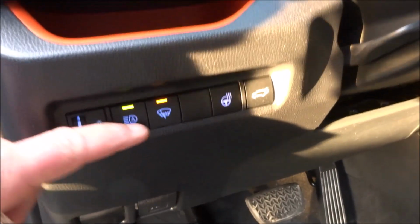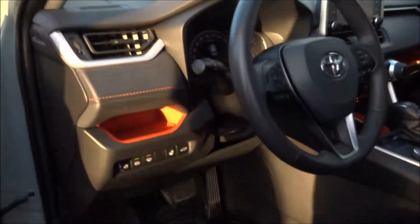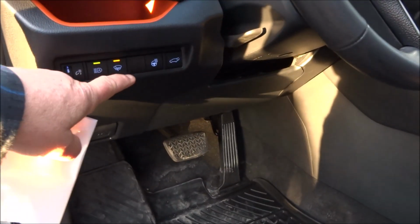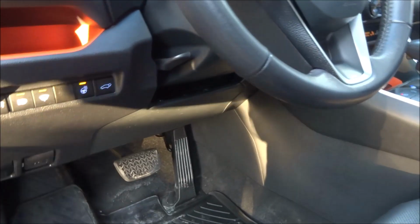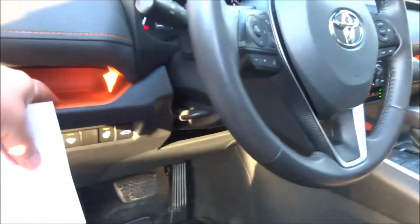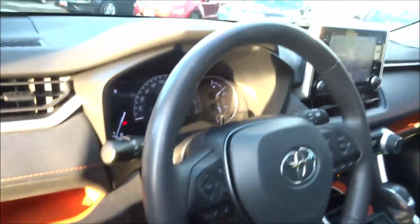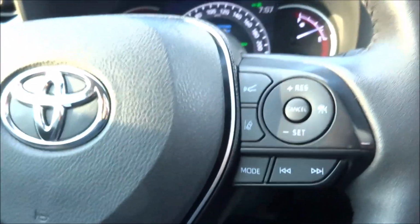This switch here activates what they call a front wiper park de-icing. So right at the base of the windshield, under where the wipers park, this will de-ice and melt all the snow and whatnot off in the wintertime. Heated steering wheel, and the last one here is the power tailgate, both opening and closing. Of course, this is a handy little storage shelf. So let's jump inside. We'll get a better look at all the other stuff.